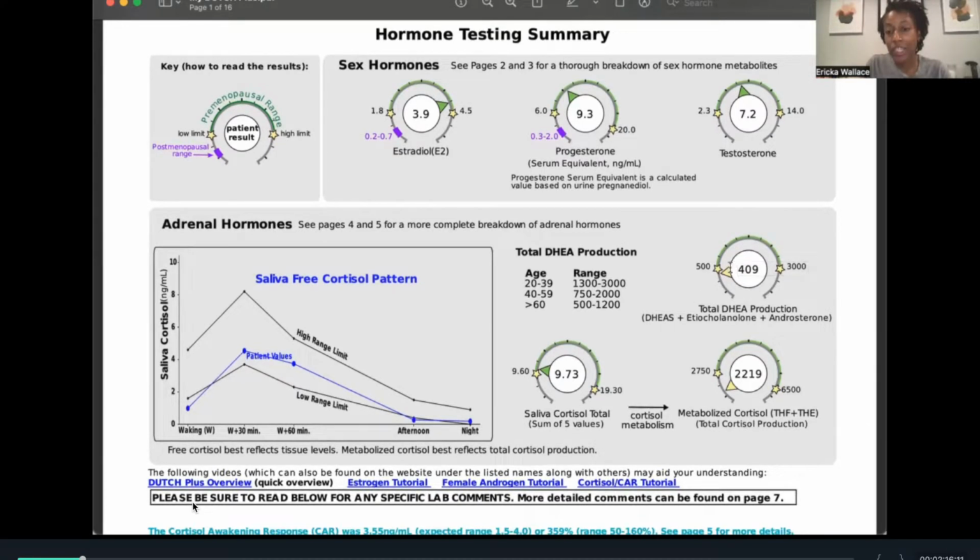The next one shows your adrenal hormones. So my DHEA is out of range. Again, the stars are the highs and the lows. And it looks like, okay, 409, it's low, but it's not too low. Wrong. It's super duper low, because DHEA is age specific. A lot of these hormones are age specific. So hopefully when you're getting your test done, your doctors are providing you age specific ranges too.